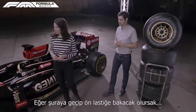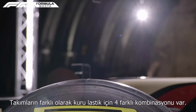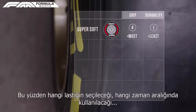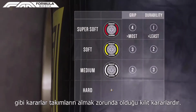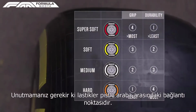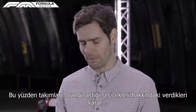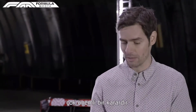And if we move over to have a look at this front tyre here, this is a dry tyre or a slick tyre. The teams have 4 different types of these, 4 different compounds, and they're for use at different tracks, different weather conditions, circuit conditions. Now, it's a key decision that the teams have to make as to which one they have on the car at which time, and it can make the difference between having grip on the car and not. You have to remember that this is the contact point between the car and the track. It's the only thing that's going to increase or decrease grip between the two. So it's a real key part of the setting up of the car, a real key decision for the teams to make as to which one they choose.